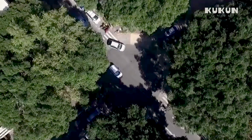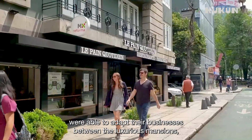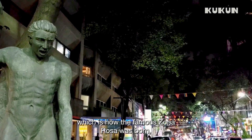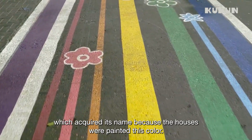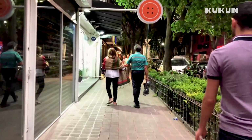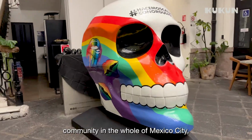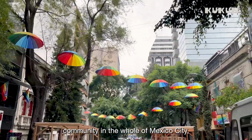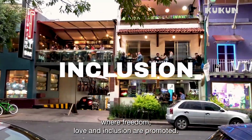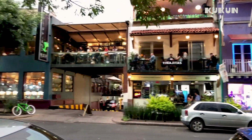With urbanization, many businessmen were able to adapt their businesses between the luxurious mansions, which is how the famous Zona Rosa was born, which acquired its name because the houses were painted this color. The Zona Rosa is the epicenter of the LGBTQ+ community in the whole of Mexico City, where freedom, love, and inclusion are promoted. You will feel welcome when you arrive.